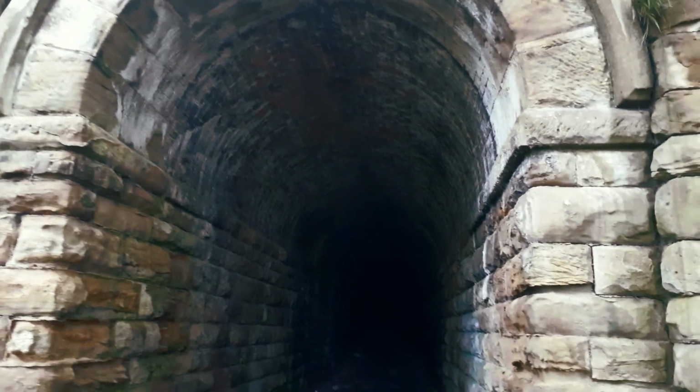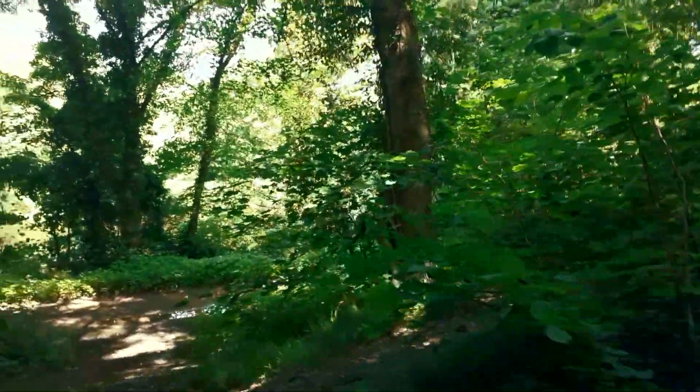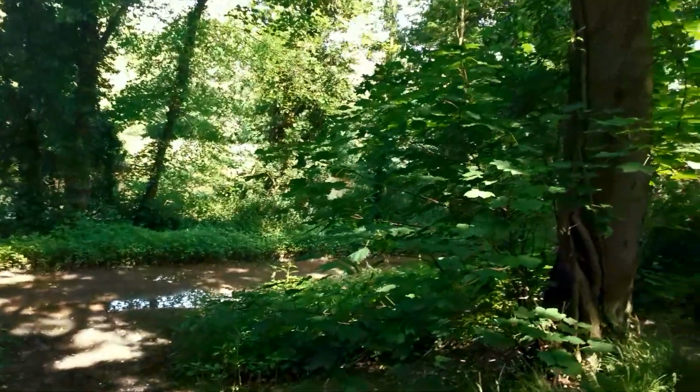Because I don't have a torch with me. You can see the brickwork. See if I can put my light on. There you go, we've got a little bit of a light, but not much. It is a bit spooky, to put it mildly. And basically you can't see it on camera, but it goes a little bit further before it's bricked up. But I've been looking for something similar to this, so I'm shocked I managed to find it just off the footpath. It's crazy, that.